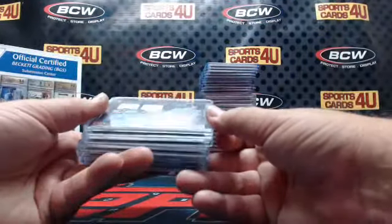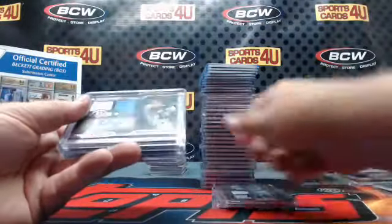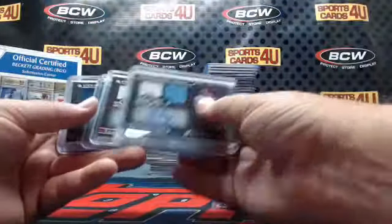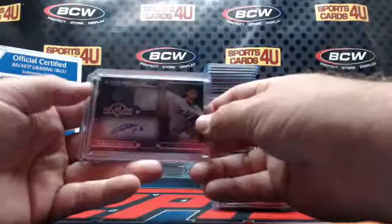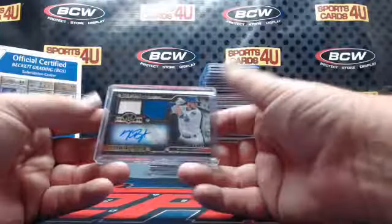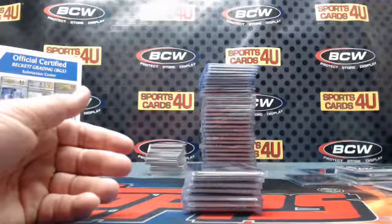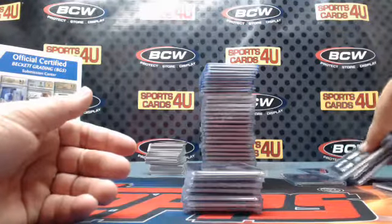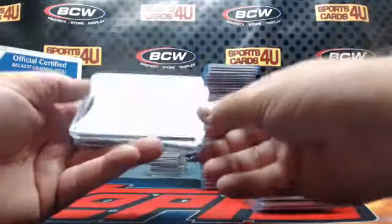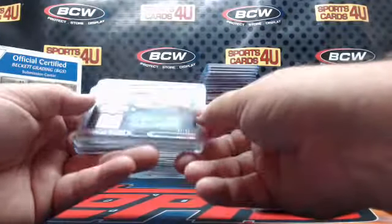Dual jersey autographs to 299: Red Sox, Andrew Benintendi; Dodgers, Joc Pederson; Stephen Piscotty for the Cardinals. To 199, Dodgers, Kenta Maeda. And to 25, bat jersey autograph, Cubs, Chris Bryant. Triple jersey autographs to 99: Mikel Franco, Phillies; Rangers, Cole Hamels; Astros, Carlos Correa.